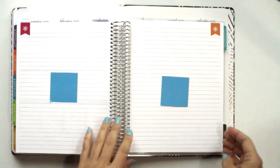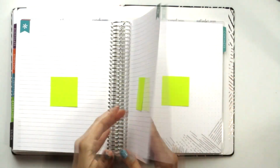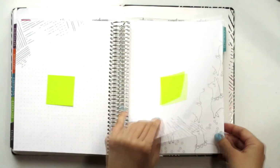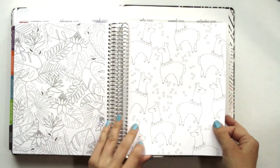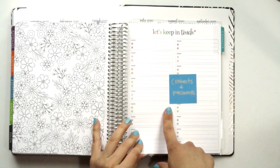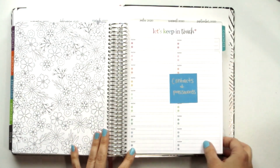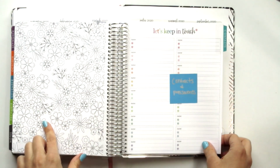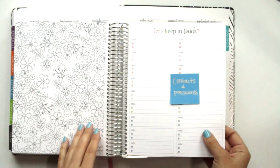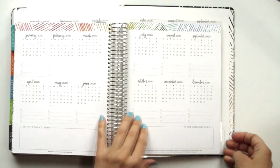Now in the coiled, there are 4 lined, 4 dot grid, and then you get 3 coloring pages and a context page. So you do not have the context page in the hardbound, you do not have the coloring pages, but you also don't have as many notes pages overall in the coil bound. Alright, and then you go into the 2020 at a glance.